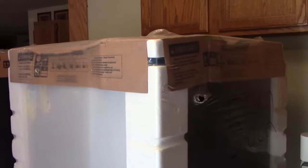This one over here was made December 9th of 2004. And see, it's July of 2018. Same with this one. It's brand new, but it's old also because it's never been opened. But it's new in that it's never been used. It's never even been out of the boxes.